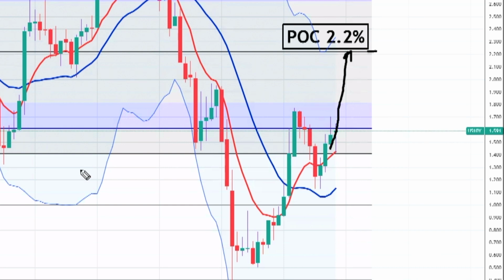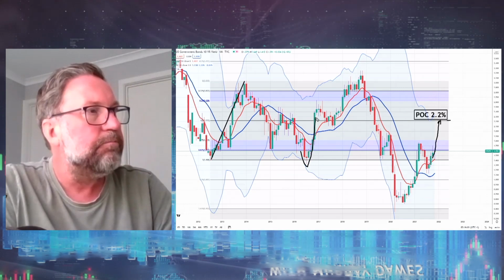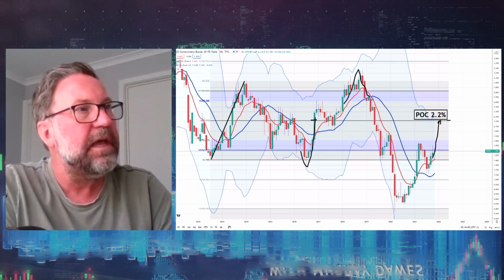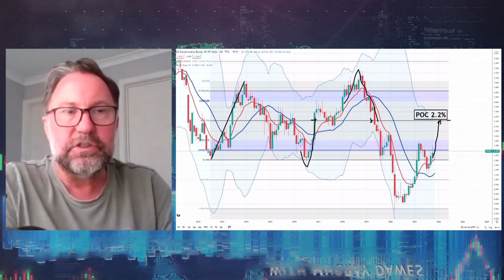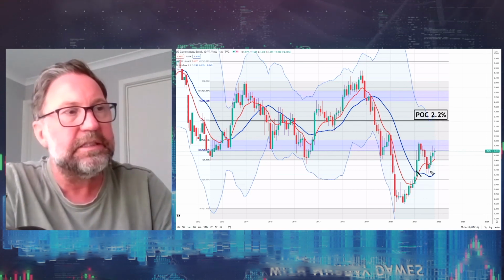You'll see again in the past, we had a little false break here. Once it really returned into the range, boom, it was very quick to that point of control. And again here, once it busted up, pretty slow there. And then 2 months later, it was back at the point of control and really collapsing. So that's just where I'm seeing the setup at the moment, is that there's just lots of boxes ticked.